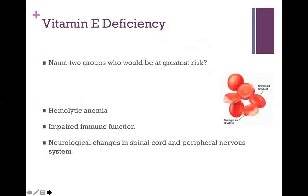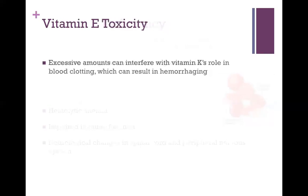Some of the signs of deficiency include hemolytic anemia, which is where the red blood cells have been damaged and they can actually burst and lyse, which makes them unable to carry oxygen. We can see immune deficiency, and we can see neurological changes in the nervous system, both within the spinal cord and peripherally to the hands and feet. We do also see increased oxidative damage at the cellular level that can lead to organ damage that accumulates. Excessive vitamin E can interfere with vitamin K's role in blood clotting, and so megadoses of vitamin E can actually lead to bleeding, and so we have to monitor this in people who are at risk for this deficiency.